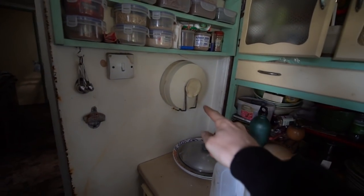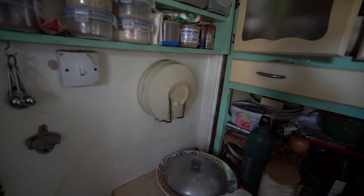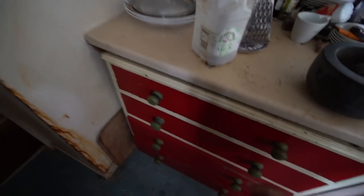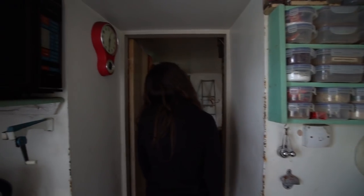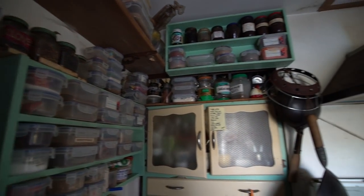Not sure, guys, if you know what that is, if you've seen one of those before, drop it down in the comments below. I'd love to know. Check these last drawers. Everything's seized, isn't it? Seized up, yeah. Cool. Right, let's keep it moving. One last shot of the kitchen.